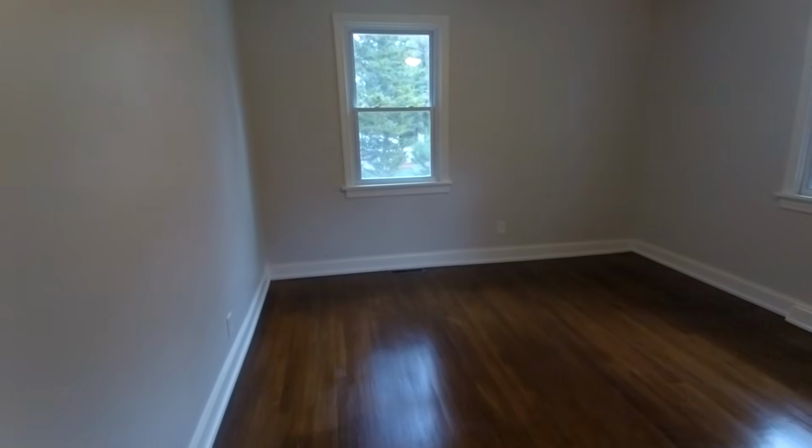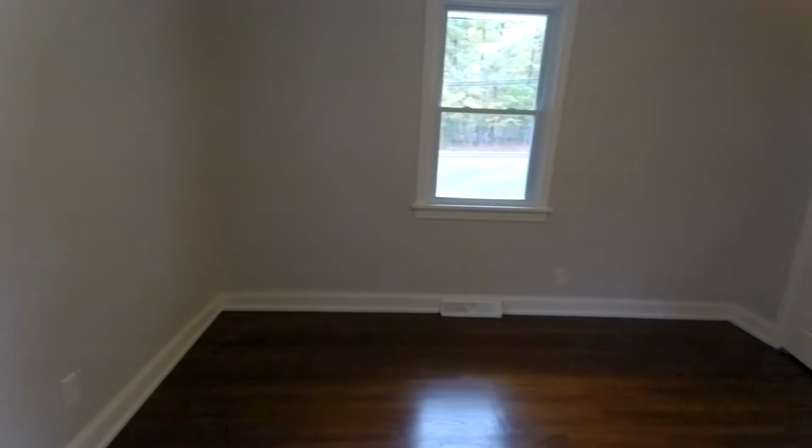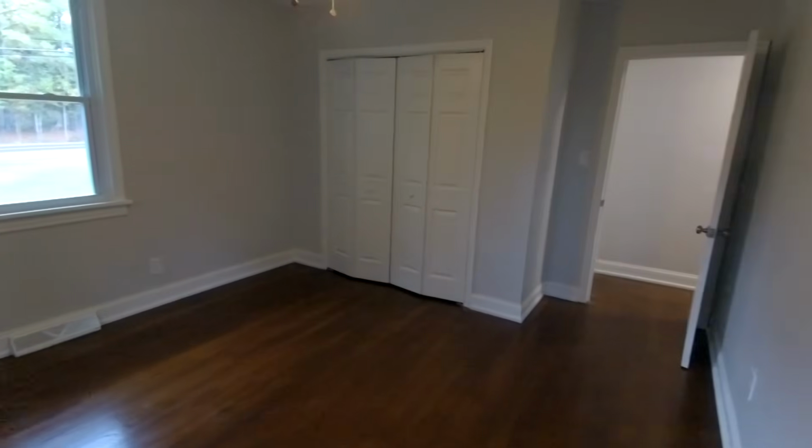So with 1960, wood floors is very, very popular. That was kind of the standard back then. Obviously now, in today's market, it's definitely an upgrade. Okay, this is gonna be the smallest of the bedrooms, but still a great size. You could easily get a full or a queen in here with no problem.